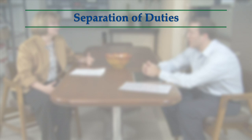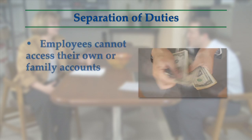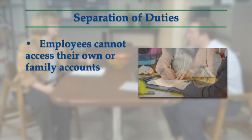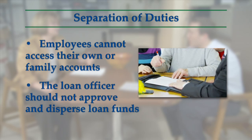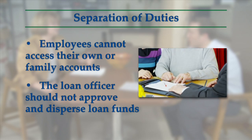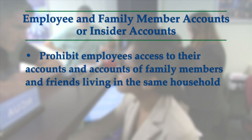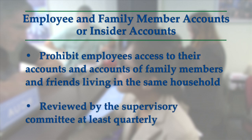In reviewing separation of duties, remember, employees cannot perform transactions on their own or their family accounts. For loan underwriting, the loan officer should not approve and disperse loan funds. With employee and family member accounts or insider accounts, a written policy should prohibit employees from performing transactions on their accounts and accounts of family members and friends living in the same household. Insider accounts should be reviewed by the Supervisory Committee at least quarterly for unusual transactions.